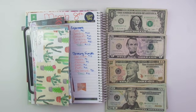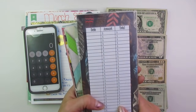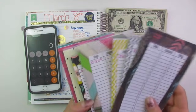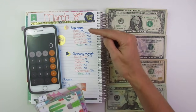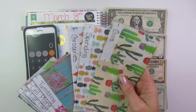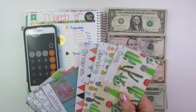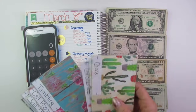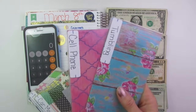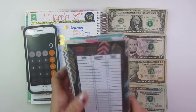Okay, I got everything set up, and I am going to do something a little new this week with my cash envelopes. Since I'm kind of on a roll with debt tracking and my progress tracker for debt, if you've seen that video that I just posted, I'm doing a tracker for my sinking funds too, but it's on the back of the envelope. I only did this for the envelopes that I don't use very often. Obviously, gas spending and groceries I use all the time, so writing down money going in and out would be kind of pointless because there's constantly money coming and going. I also didn't do it for my tumbling or cell phone because these are actual monthly bills, not necessarily sinking funds. But I did do it with the other ones.